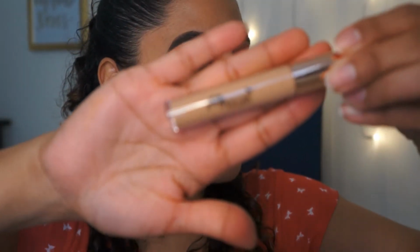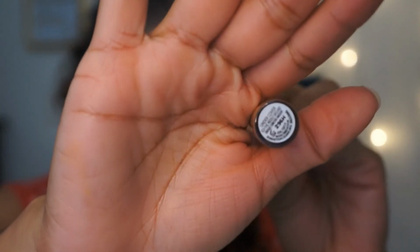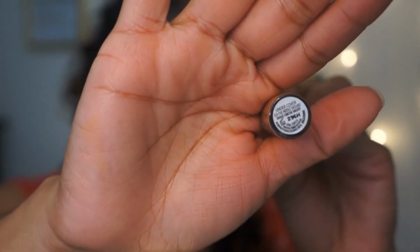And the next product that I do want to recommend is going to be this one. This is a Pretty Vulgar concealer, and the color that they did send me is going to be called Undercover 63, the middle ground. And I'm thinking that this is going to be a little bit too dark for me. It's not going to be very brightening, but let's take a look at it either way. And this Pretty Vulgar Undercover concealer does retail for $25.